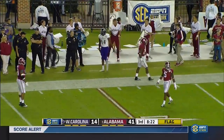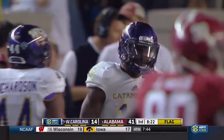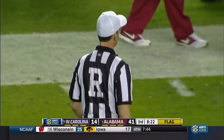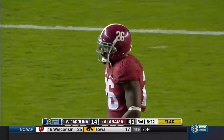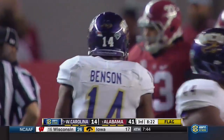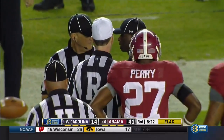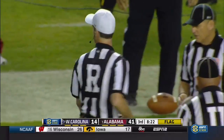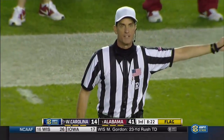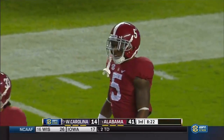It'll be a flag on the play with bumping by the Alabama secondary. The catch along the far side again, but flags on the play. Bama had double coverage there on Spearman Robinson, or at least on Carnoris Benson, rather. And that time, there was reaching over the top by Landon Collins and others. The officials talking this one over now. Pass interference, defense, number 5. The penalty is declined. First down.